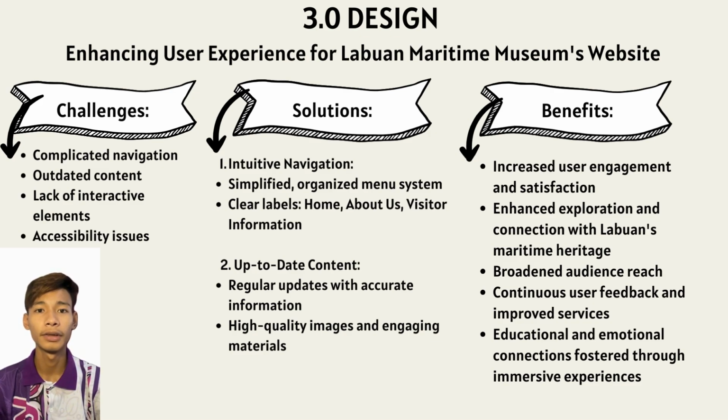We've added interactive maps, virtual tours, and high-quality images to make exploring our museum more engaging and immersive. Our website now includes fun mini games where you can discover marine species and historical artifacts, earning points for rewards. This playful approach encourages frequent visits and deeper interactions.